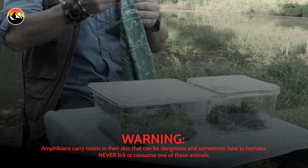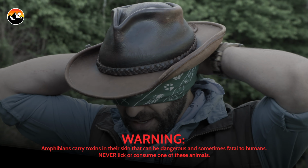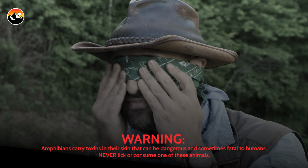Warning. Amphibians carry toxins in their skin that can be dangerous and sometimes fatal to humans. Never lick or consume one of these animals.